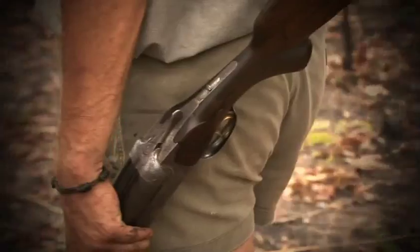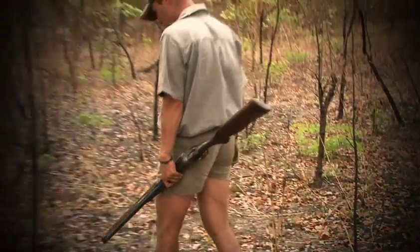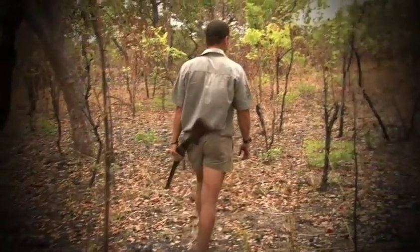But we got great trackers, and they've been tracking animals through this high grass. Jason, the one guy driving with us, the other guy from Zimbabwe, has been carrying a .577 for any unexpected buffalo, hippo, lion, anything that could all of a sudden appear out of the brush. It makes me feel a little better having that kind of backup.